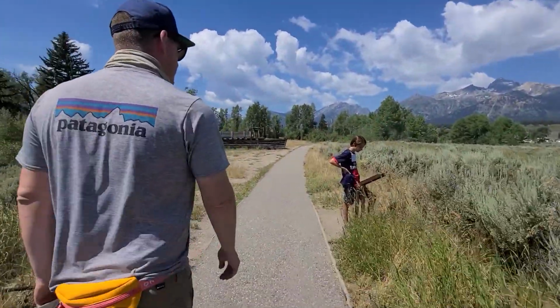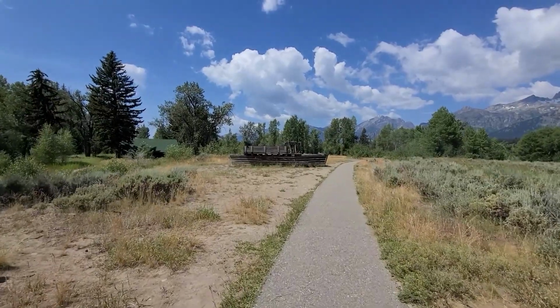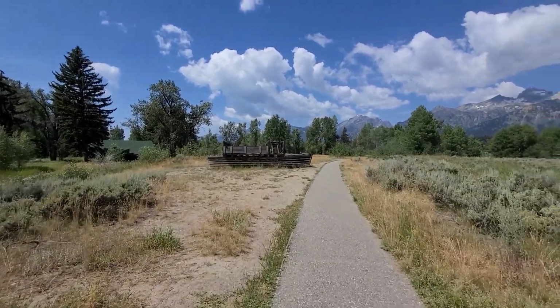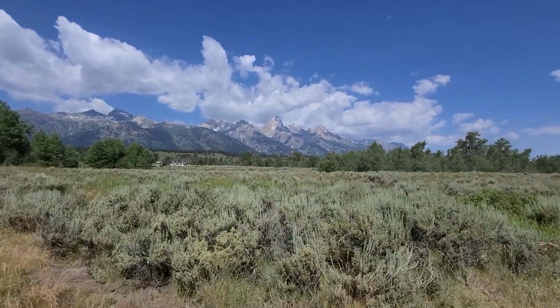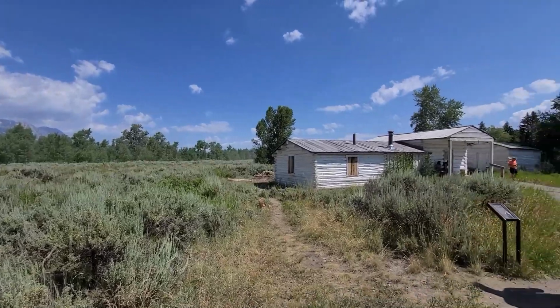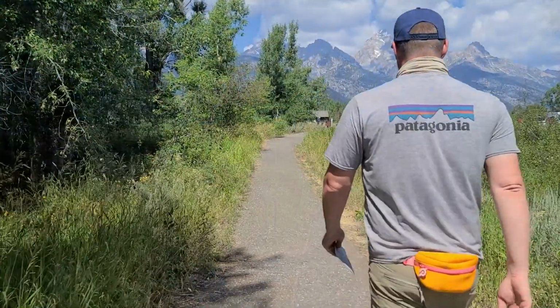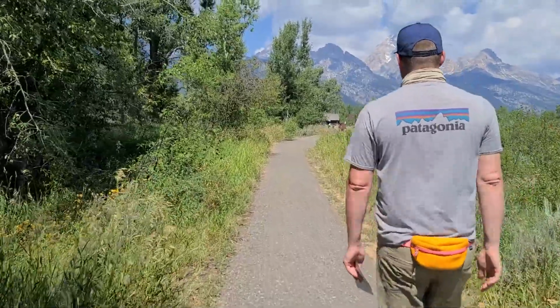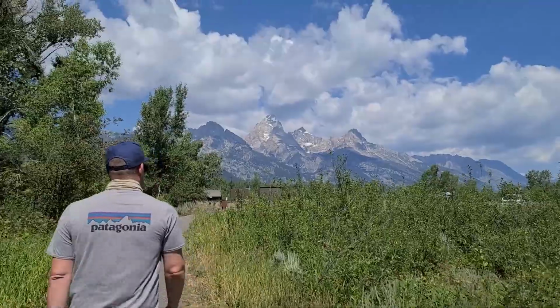And here's another view of the replica ferry. I mean, not a bad place to homestead. After you've seen everything, just soak in the views as you return to the parking lot.